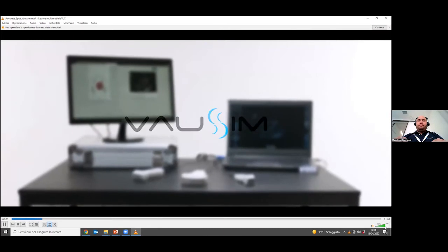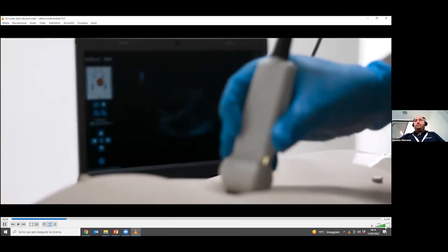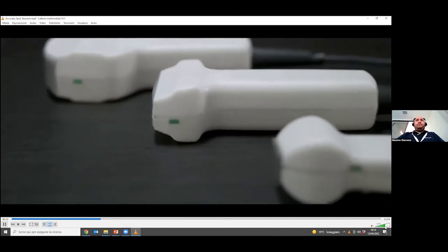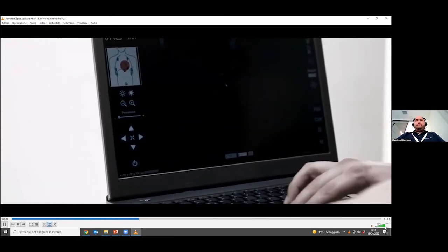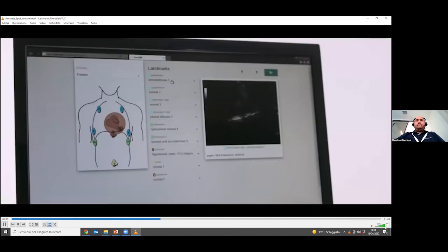VausSim is created with the most versatile and advanced technology and is capable of transforming every mannequin or hi-fi simulator into an advanced ultrasound simulator. Convex, linear, and phased array probes are included in the package, as well as an innovative and unique reference system module that allows scenarios for diagnosis on the move.